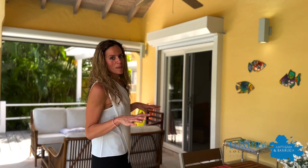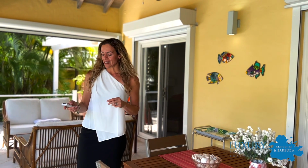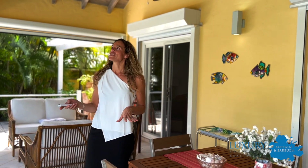Now, what I really love about this space, let's get the remote, is that when it's nice and breezy in Antigua, you can be sat here and then you can pop these down in the evening when the mosquitoes decide to come, and you can still enjoy your outside living. Lovely. Touch of a button.